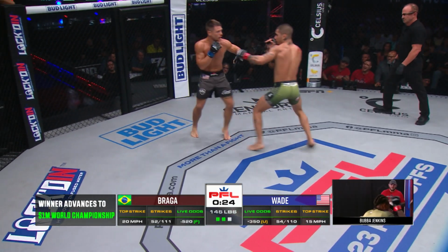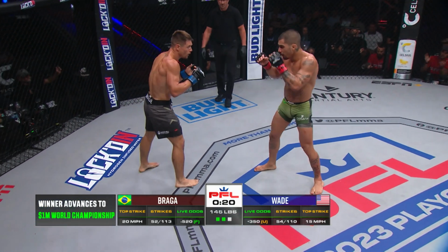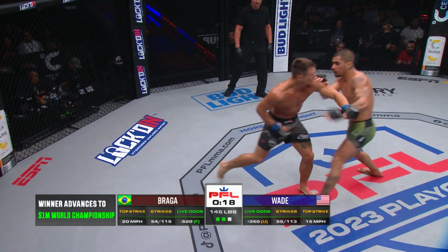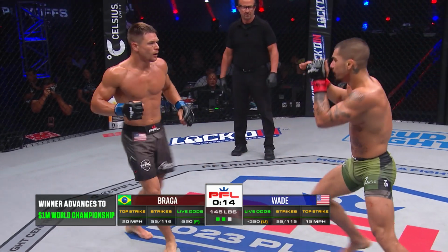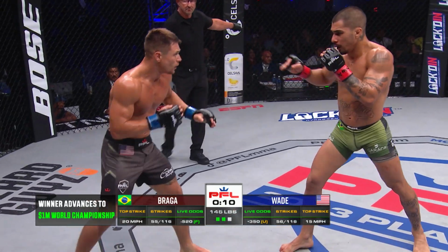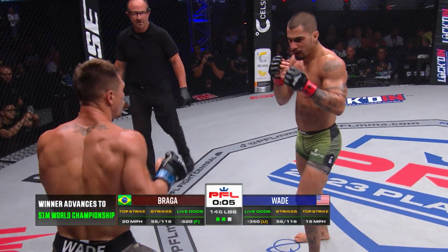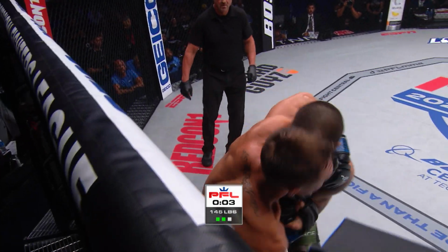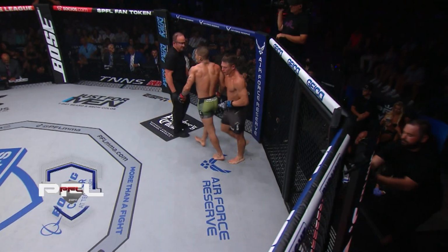Bubba Jenkins will see him later, but right now it's all about the action inside this cage, as Gabriel Braga snuck a right hand through. Wade responds with a left of his own. Back to that oblique kick. Final 10 seconds of round number 2. Both fighters go airborne. Round 3 when we return to San Antonio.